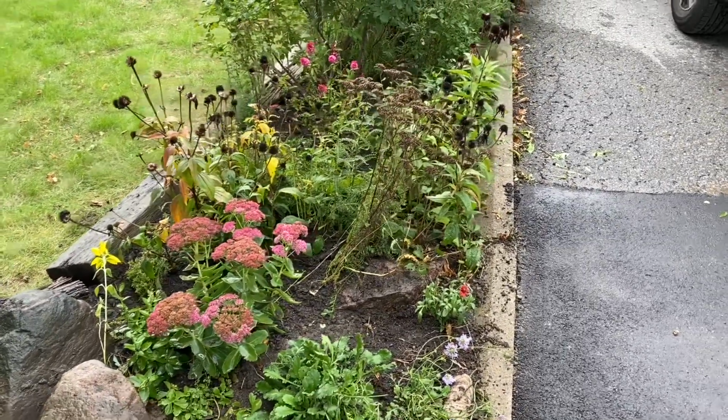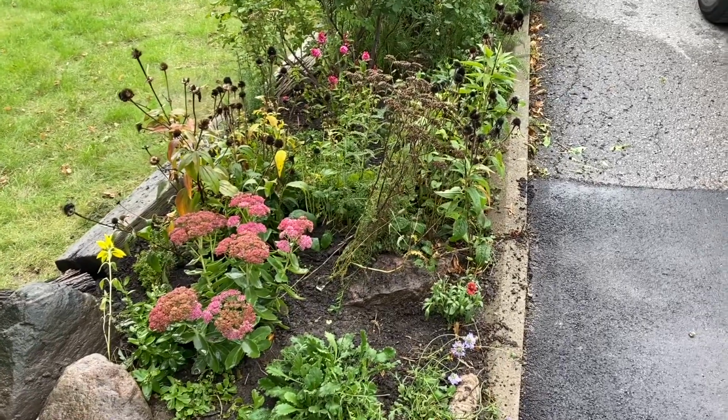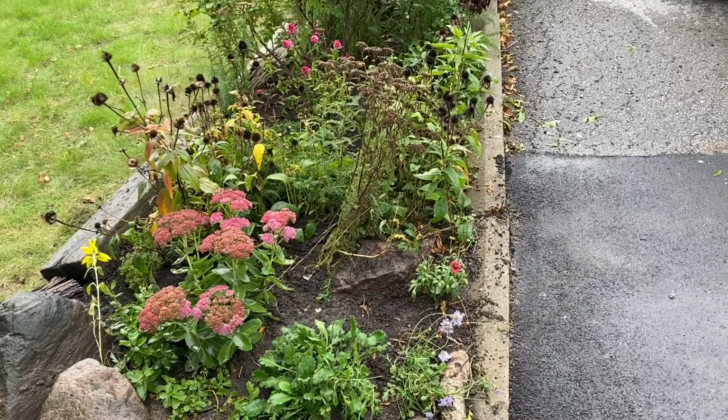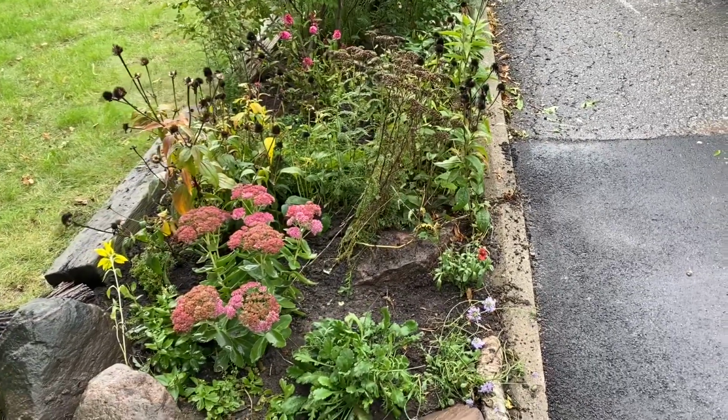I still have to deadhead all the coneflowers, but I'm leaving the seeds on for the birds, and I'm going to probably deadhead them in another few weeks.